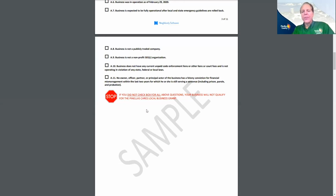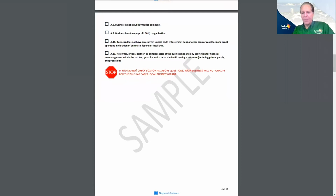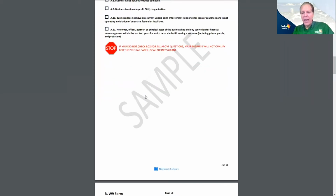So this is the end of that first section that I was talking about. Well, the first section is the overview. This is the second section of the application. And if you can actually check every box there, then at the bottom of the online actual application screen, you'll see a box that says complete and continue. And you'll check that box and it will acknowledge that you have closed that section and you're moving on to the next section.